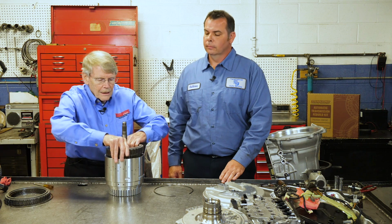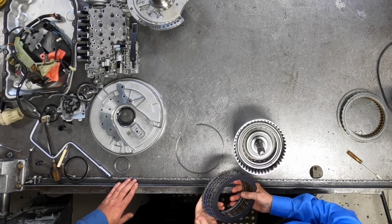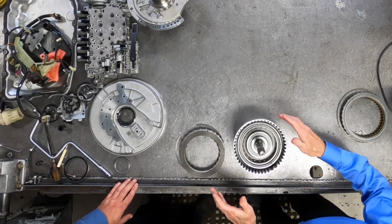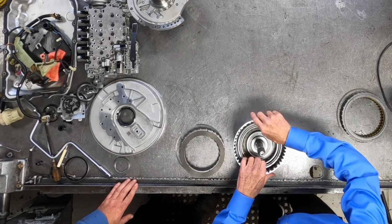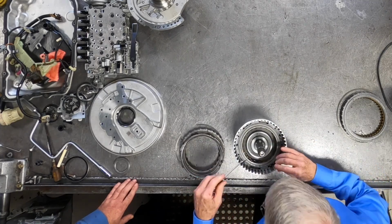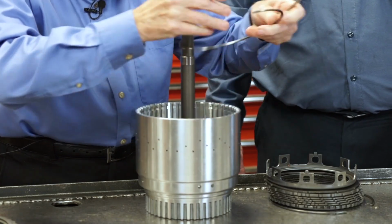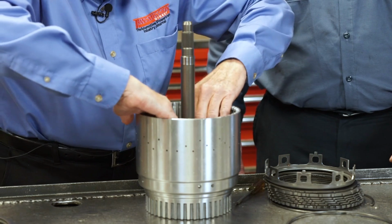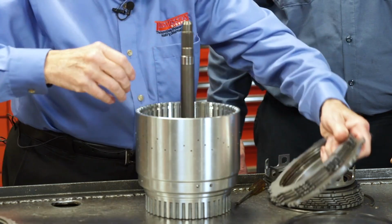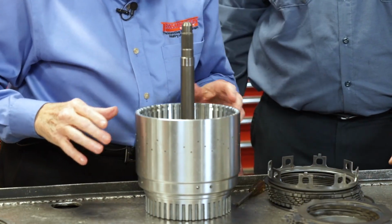The first clutch pack to come out, this is actually the C4. It has a wave plate and it has master splines on the steels and backing plate to put it in the right way. It has an apply ring. Below that is the C5 clutch. The C5 also has a wave spring, and they have to be put in the right way. And it also has a master spline.